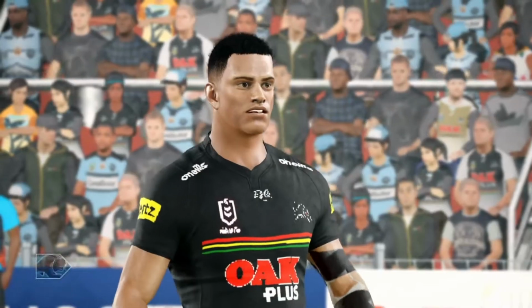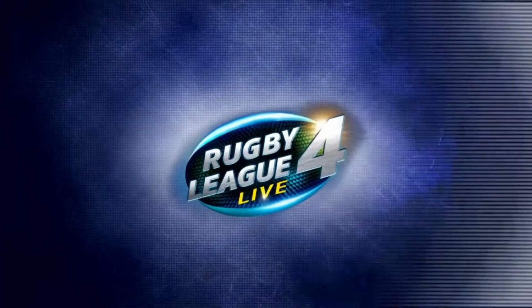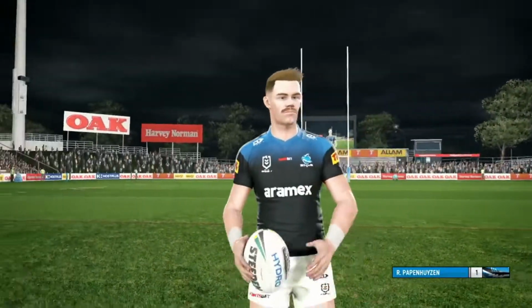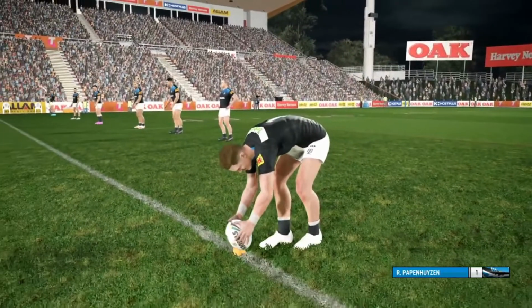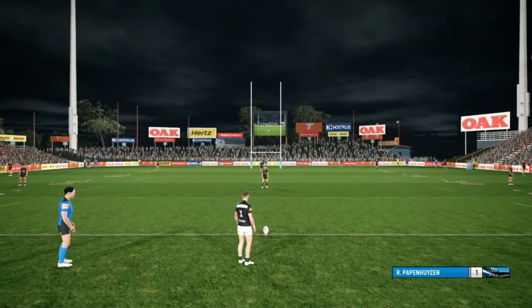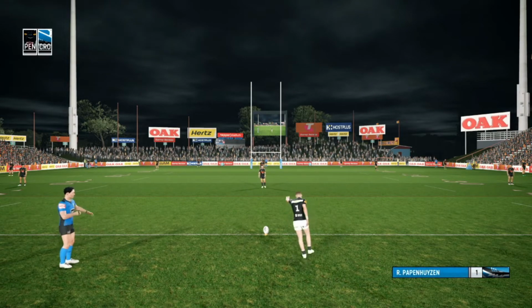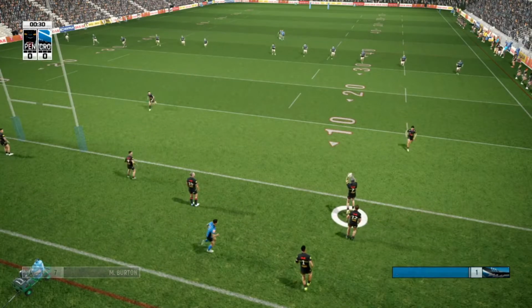The Panthers and the Sharks are both ready to rumble. Obviously, they versed each other last week in their B team. There are some new look jerseys out here. The Sharks are ready to kick off. The Panthers may have got the victory last week, but it was a new look team. They just dropped a lot of players, their entire squad pretty much, so they could make sure they're all fit and healthy.